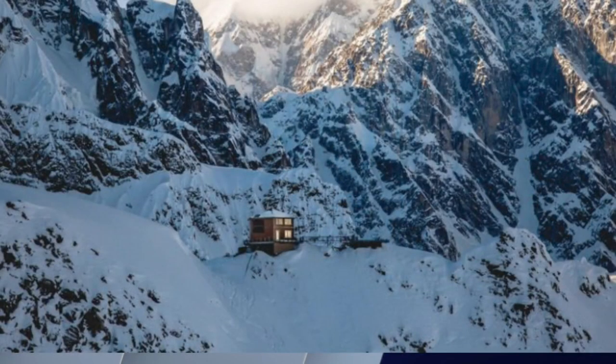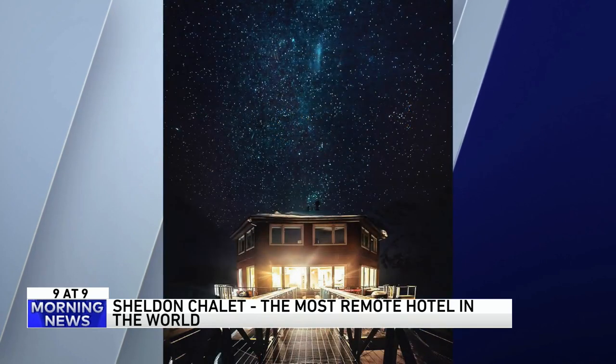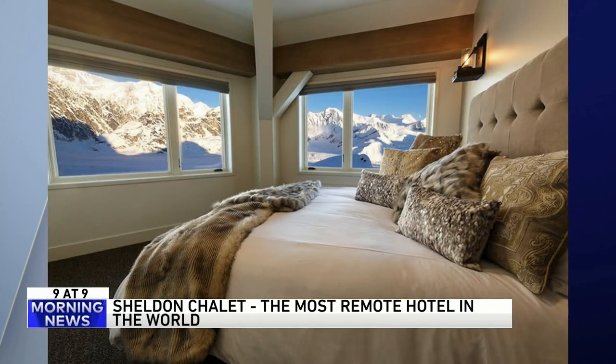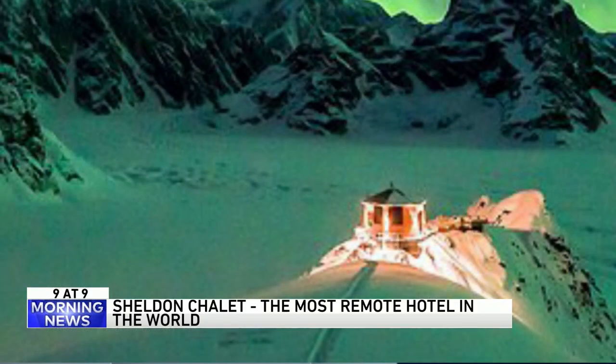And number two, check out the most remote hotel in the world. It's so remote that you need a helicopter to get there. The Sheldon Chalet is surrounded by mountains and glaciers at Denali National Park in Alaska. Once you get inside, you're treated to fine dining and luxurious accommodations. A three-night minimum, all-inclusive stay starts at $35,000 per couple. That includes the helicopter ride.